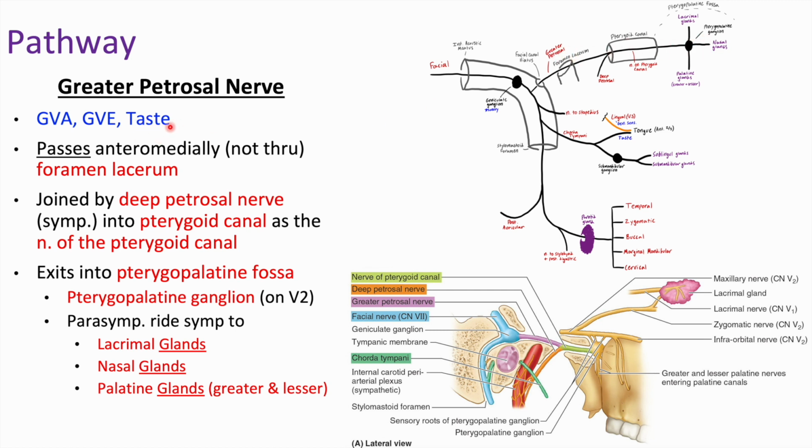There's a really minor component of taste in this branch. I wouldn't really worry about that too much because taste is going to be a lot more important down here. But just know that the greater petrosal does have a taste component.